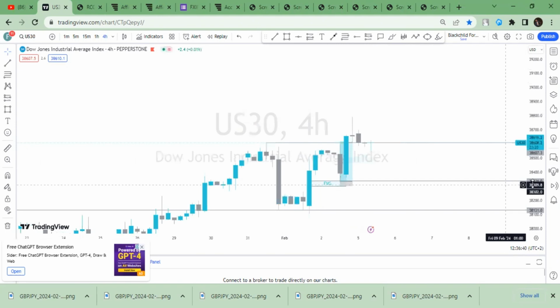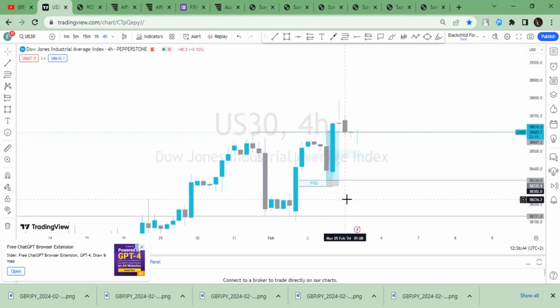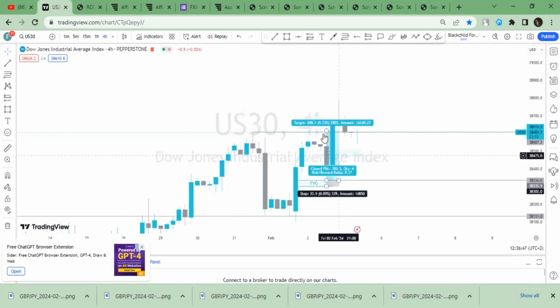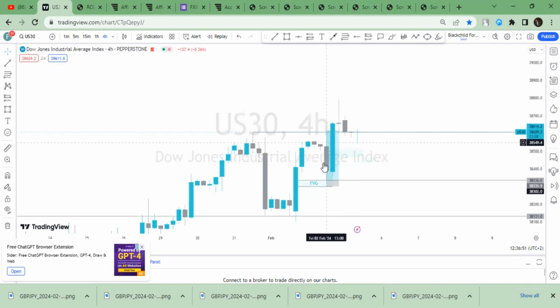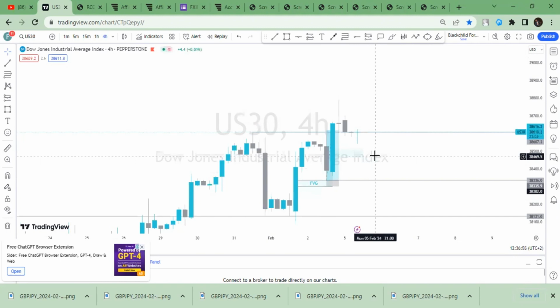We don't want you guys to lose money. I don't personally want to lose money, because I've actually lost a funded account during NFP, and I don't want that to happen again. You can see the first candle was the first bullish candle for NFP, and then the second candle was the one where I actually took a trade.